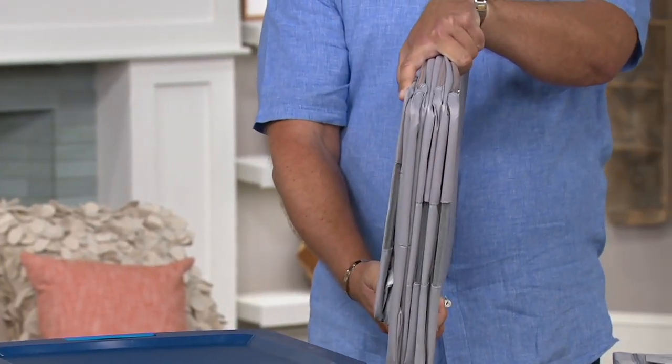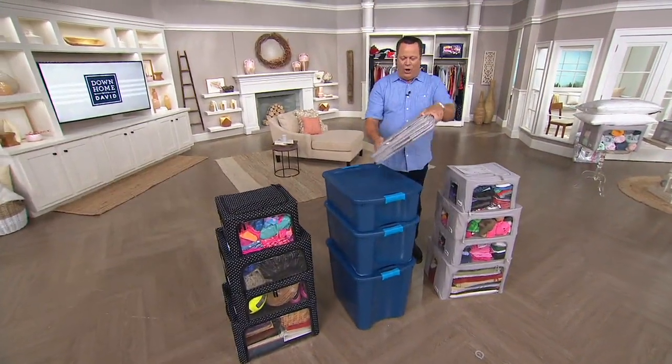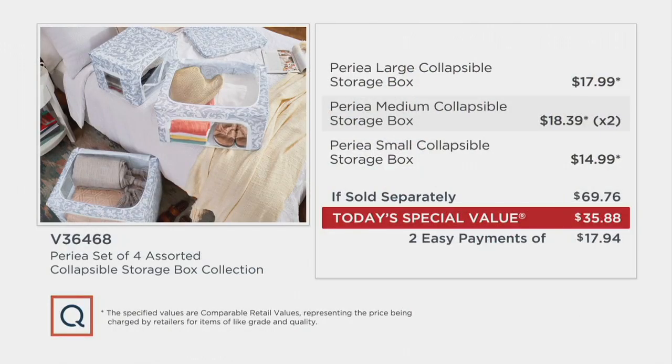Let's talk to you about value, and let's talk to you about all the great colors, but first here comes the value. And we're gonna tell you that if you went to retail to buy this same pack up, you'd be paying almost $70. We're over $33, almost $34 less. 2 easy payments on your credit card, that's any card you use. Use your Q card, that's 4Pay. And we're gonna deliver them straight to your door.